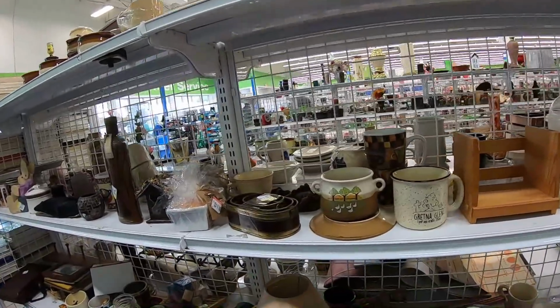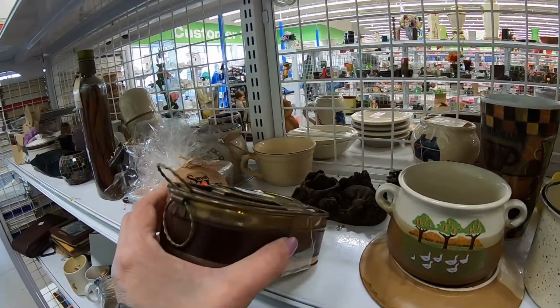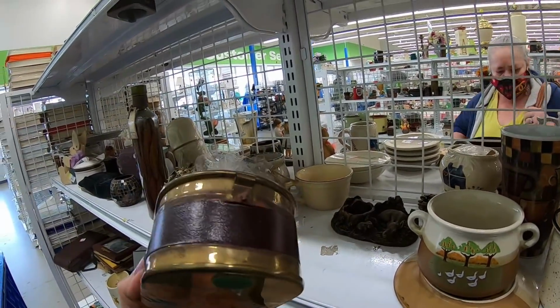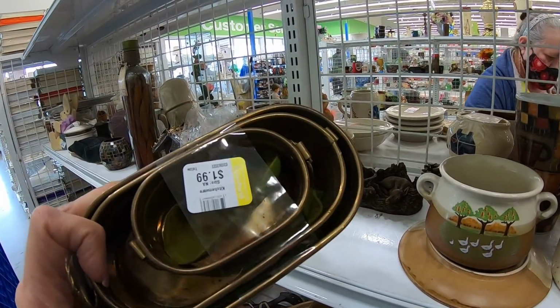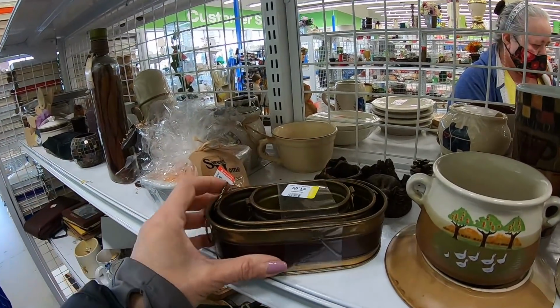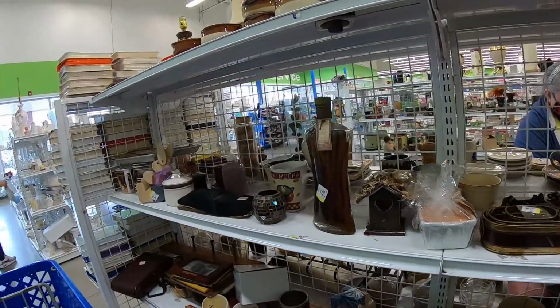Yep, I saw the Starbucks cup. I don't know why people can't just find a garbage can. Okay, this is like a leather look brass planter. Has a faux leather banding around the middle. Handles were broken off and I would not have picked that up anyway.